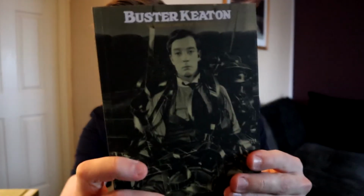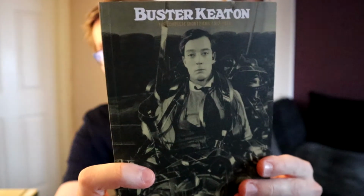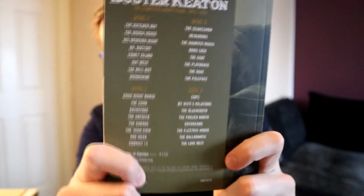Here's the booklet. I think it looks a bit like Jimmy Fallon, a little bit. I don't know. There's the films on the back.